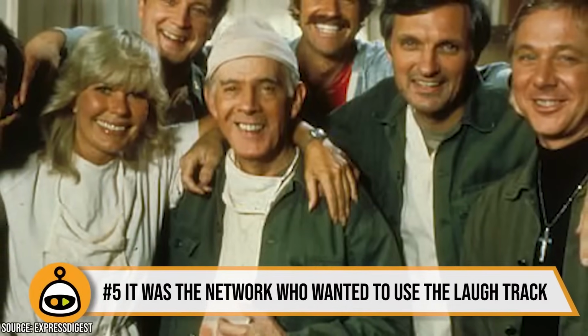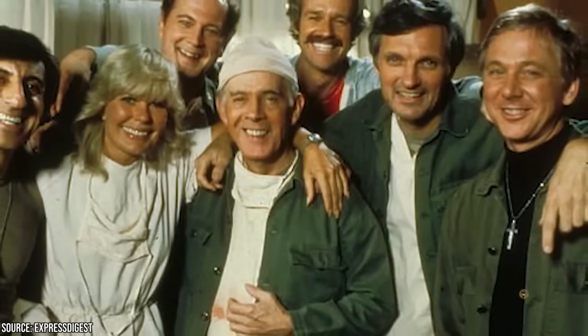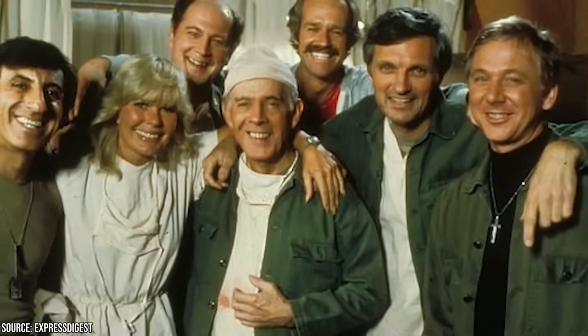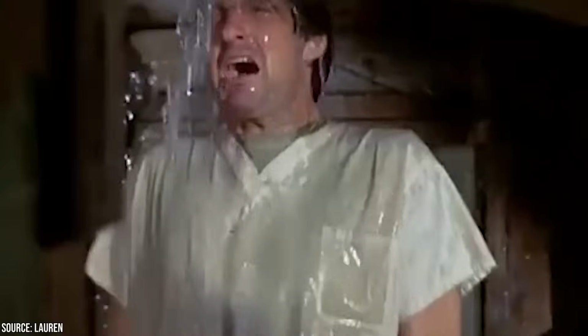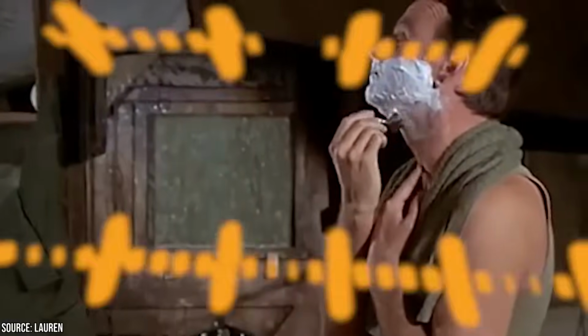It was the network who wanted to use the laugh track. Larry Gelbart and the executive producer Gene Reynolds were against using the laugh track. CBS vetoed this because all 30-minute comedies used them. To compromise, the network agreed not to use the laughing during the scenes in the operating room. As the seasons progressed, they started using the laugh track less and less. In the UK, the BBC didn't use the laugh track at all.